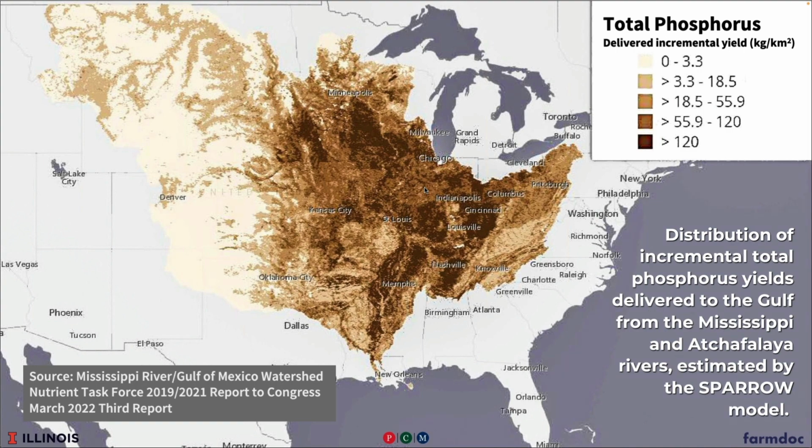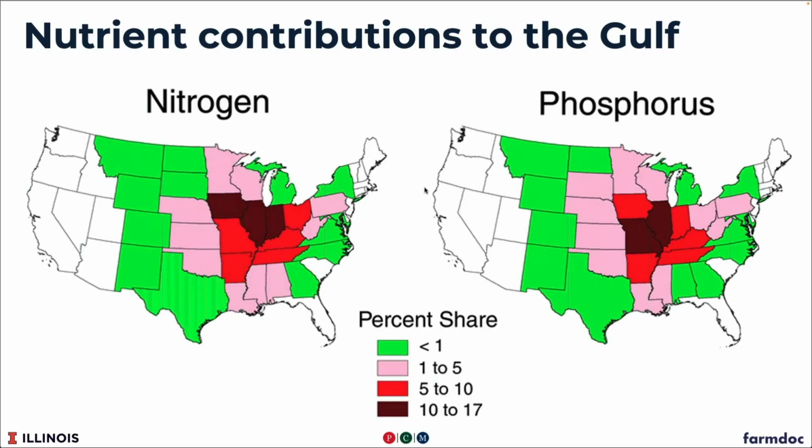This map shows the distribution of total phosphorus yields to the Gulf of Mexico, and it's from the same report. And again, Illinois is a high contributor of phosphorus. This is just another visualization of the state's contribution. As you can see, Illinois is a high contributor.